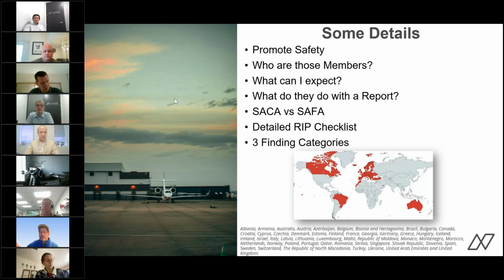Absolutely. And I can see some of your faces. If I say SAFA, I'm pretty sure no one's going to put their hands up in the air and sound all excited. It's something obviously that we all have to live and deal with. It is an advancement in safety, at least that's how it's considered by all the member states. And notice I'm saying member states, not the Europeans, because you can see the map here on the screen. It's growing. A lot more states around the world are becoming members of SAFA, which, by the way, stands for Safety Assessment of Foreign Aircraft.